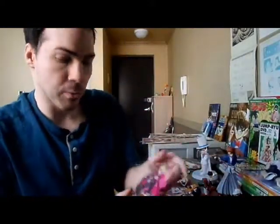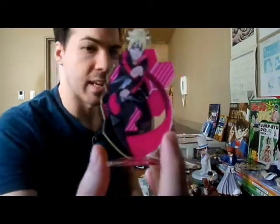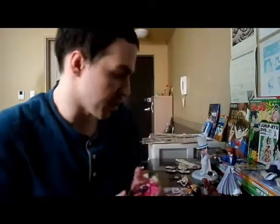Now, I have a couple others coming. Here is one from Boruto. This is recent. I think I shared this one from J-World. So actually, that's my last one of the collection. You can see it says J-World on the back from Boruto.